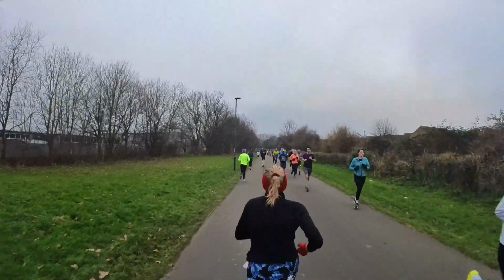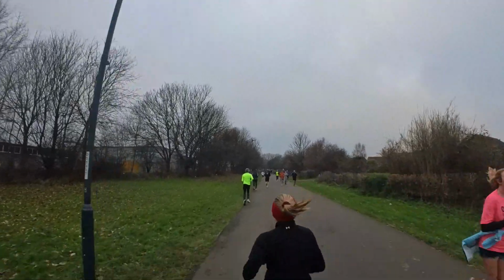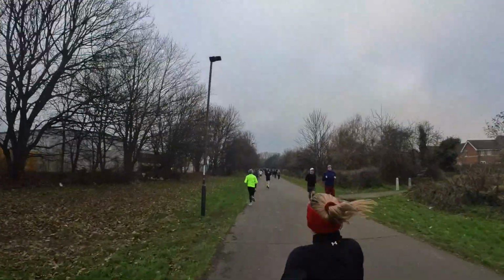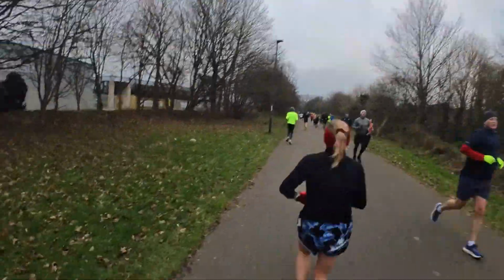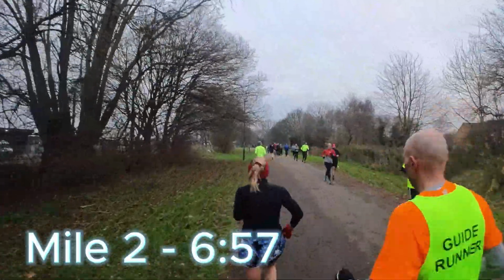So Dawn was tasked with laying down 4:23 or better per kilometre, and there we have it, the third one is 4:20, so still inside that target time. It's a nice feeling when you know you're on your way back and still feeling strong. I've still got quite a bit in my legs and I know I can push on, but I'm keeping it until the last mile because I don't want to be pushing too soon because I might then run out of energy.